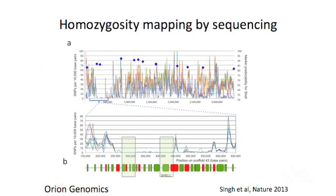And so within the rough genetic interval where we knew the shell gene had to be, there was just one region that was homozygous. That means there's no variation. This is just plotting variation here along the genome. Sequencing just about 50 trees was enough. And when we compared this to the genetic interval, there was literally one gene that was in that overlap.